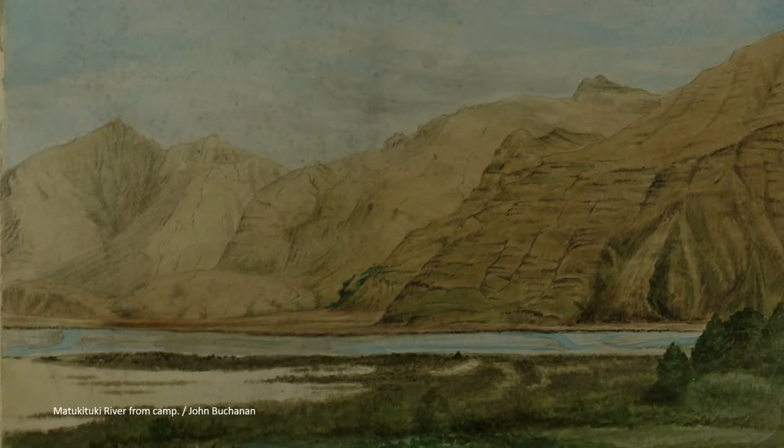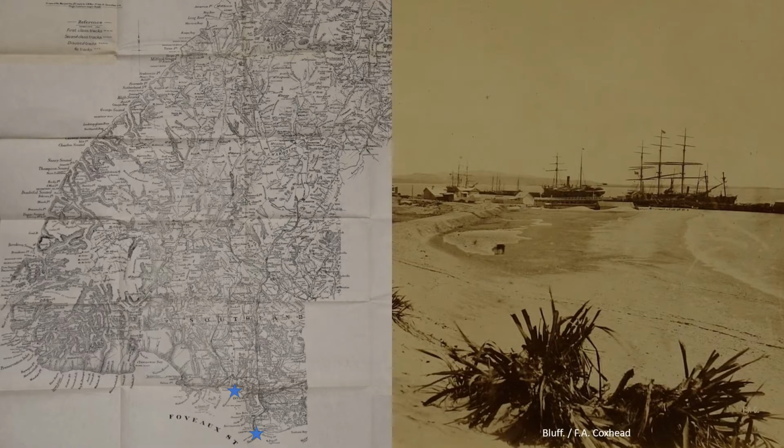Hector was hoping to find a low route to the west coast via the headwaters of the Matukituki River. He spent several months in the area during the first part of 1863. Then in May, having gained approval from his provincial government masters to extend the survey to include an approach from the west by boat, Hector set sail from Otago harbour on board the schooner Matilda Hayes.